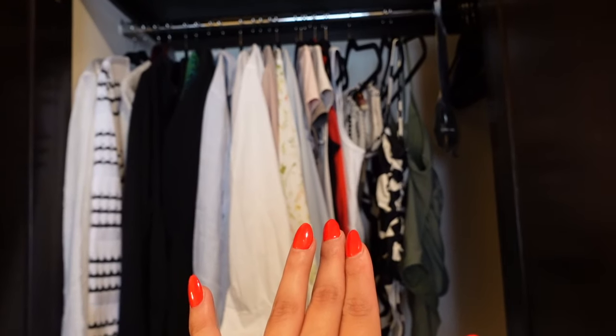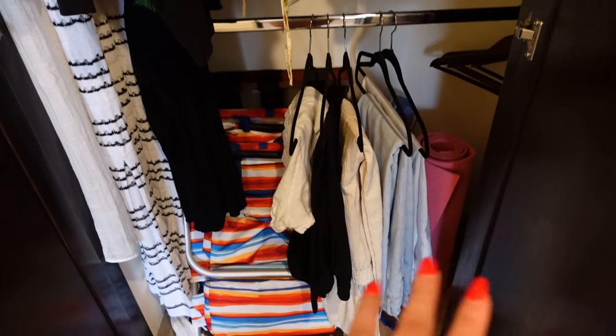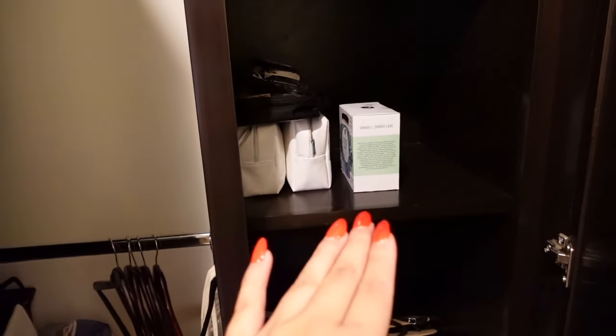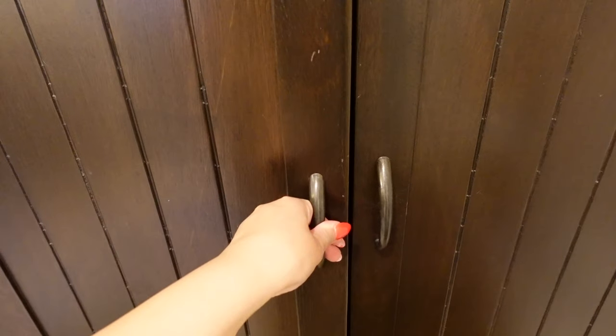This is what our closet situation is looking like. I have bathing suits, tank tops, t-shirts, dressier blouses, button-ups, dresses, bathing suit cover-ups. Down here I have linen pants, jeans, basically all the bottoms that I brought with me. In here I have my shoes, my makeup, the rest of my body care essentials, toiletries, bags, things like that. So that's everything that we have organized and situated.